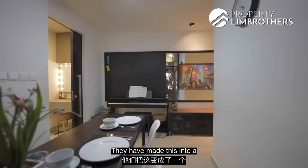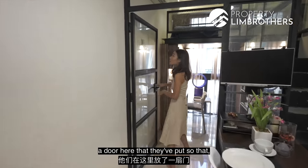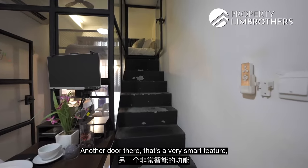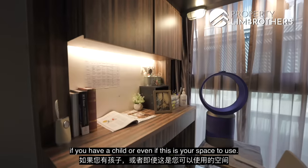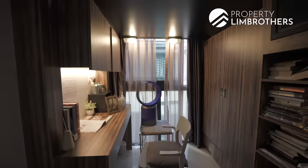They've made this into a loft style bedroom, which is really nice. A door here that they've put so that, you know, when the aircon's running, you don't get it out. Another door there that's a very smart feature so we don't waste electricity. A great study area if you have a child, or even if this is your space to use. Some bookshelves and extra storage at the bottom.